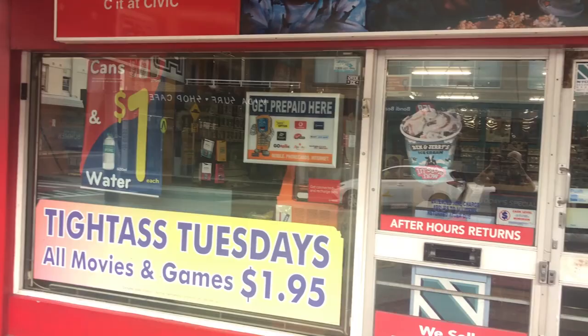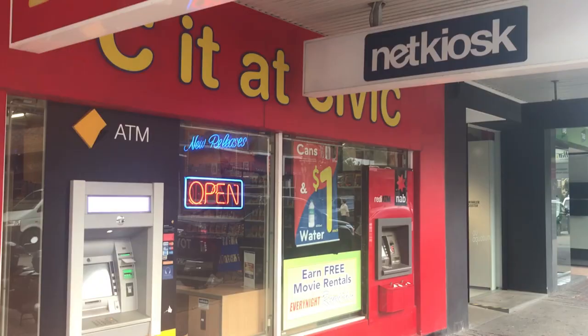All right guys, here's one thing that Australia is a little bit behind on than in North America. Right here is a video store. I haven't seen one of these in like 5 years back in Canada or the US. And people still go to rent movies here in Australia. You know, it's kind of weird because now there's Netflix and streaming and video on demand. But you know, I guess they're a little bit behind when it comes to renting movies and whatnot.